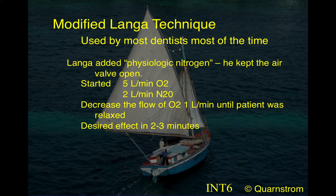So Dr. Lange added a technique that there was an air valve on the mask, and the thing that I've criticized him about for many years is he felt you needed to have the patient breathe some room air to get physiologic nitrogen. And I think we all know nitrogen is 79% of what we breathe. But he kept an air valve open, which did probably lead to contamination because when the patient exhaled, their exhaled air came out of the air valve. He started with 5 liters per minute of oxygen and 2 liters per minute of nitrous. Well, this is a bit more volume than you're probably going to need.